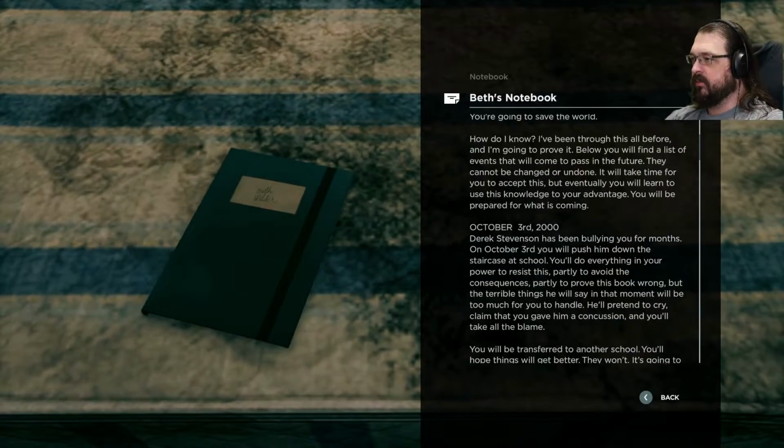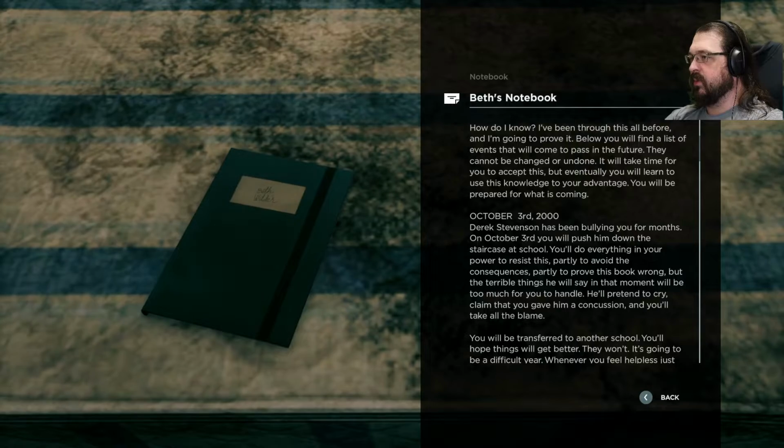How do I know? I've been through all this before, and I'm going to prove it. Below you will find a list of events that will come to pass in the future. They cannot be changed or undone. It will take time for you to accept this, but eventually you will learn to use this knowledge to your advantage. You'll be prepared for what is coming.